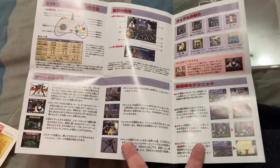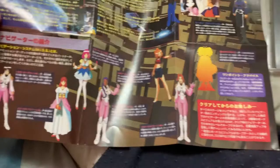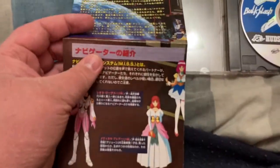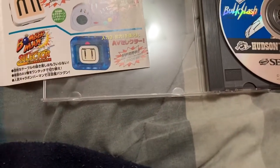And yes, I've seen plenty of fold-up manuals before. On one PSP game, which is Bleach Soul Carnival. And yes, I do own that game for the PSP. And plenty of Nintendo 3DS games. Maybe something like Bravely Default or Fire Emblem Awakening. You know, one such example. But enough said about Bulk Slash.